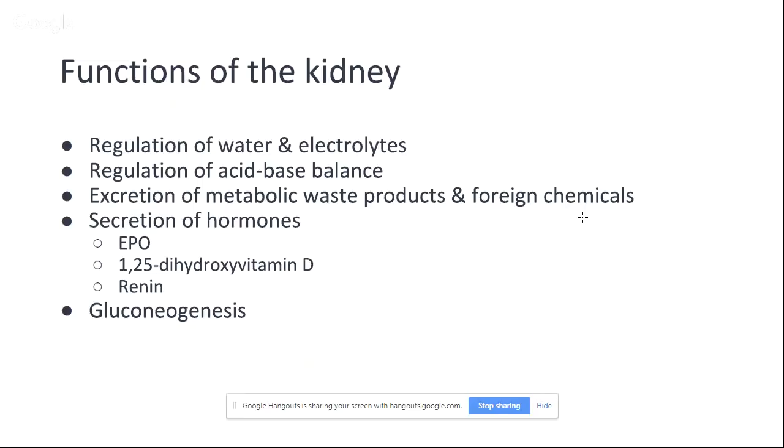In terms of functions of the kidney, these are the functions. It regulates your water and your electrolytes. Acid base, important. Metabolic waste products, it removes those, removes toxins. It secretes hormones: erythropoietin, which helps make red blood cells, active vitamin D, and renin, which is involved in the greater scheme of things.